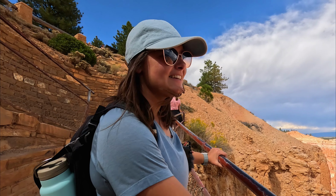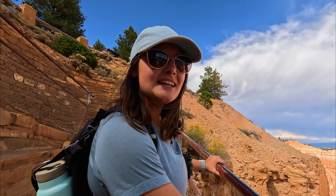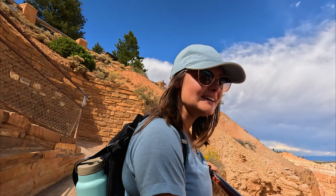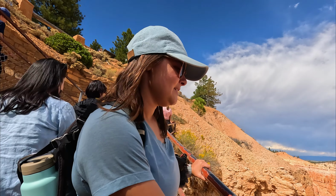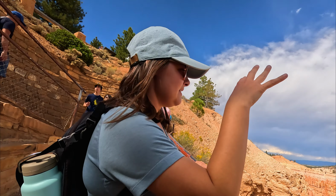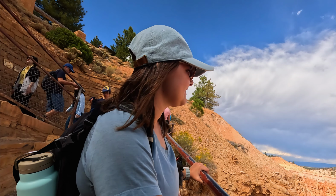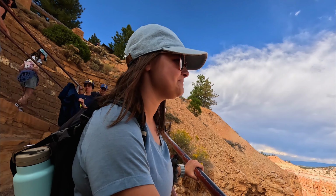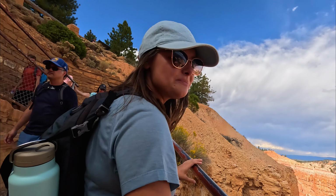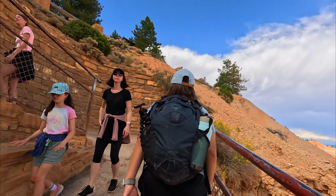Just about at Sunset Point. The views coming up have been amazing. The switchbacks going through it are actually really cool to see. The different hoodoos standing. The birds. Now, let's finish it.